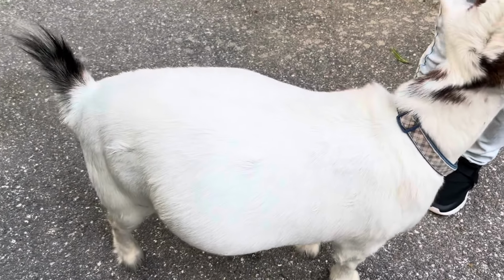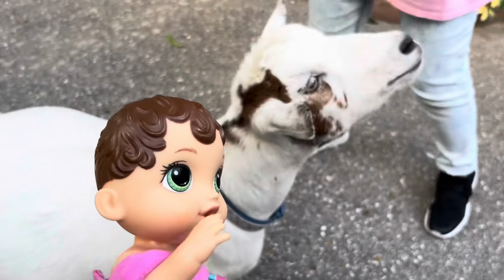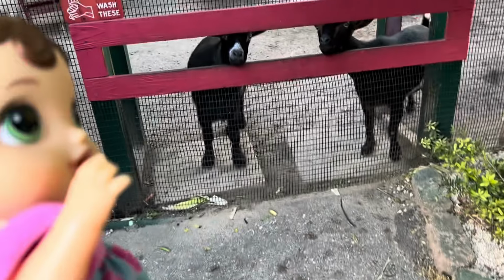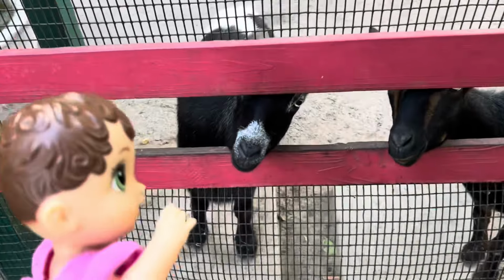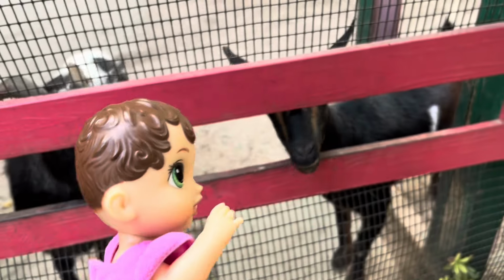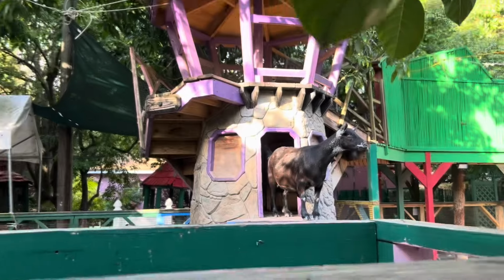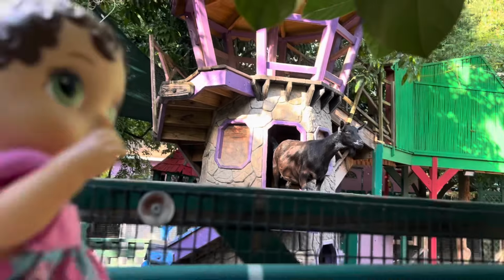It's not even in a fence or something. It's just walking around. Whoa, this is a cool goat. Look at him, guys. Okay, now, ooh, there's some over here. Hello, goats. They're so cute. And they keep going, bah. And whoa, look at that one up there. What is he doing up there in that castle thing?